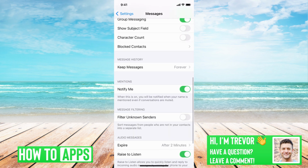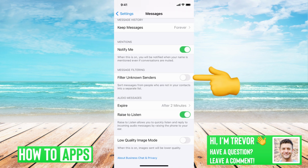And then at the very bottom, you can see Filter Unknown Senders. You'll want to make sure that's turned off, because if that's turned on, basically it'll filter any PayPal one-time password code that's texted to you. It'll just filter it and disregard that. So you might want to make sure that's turned off.